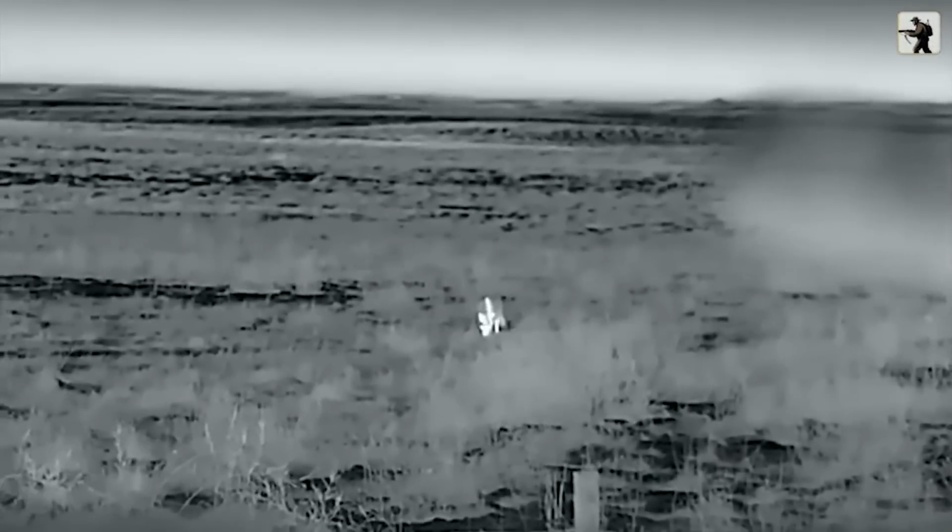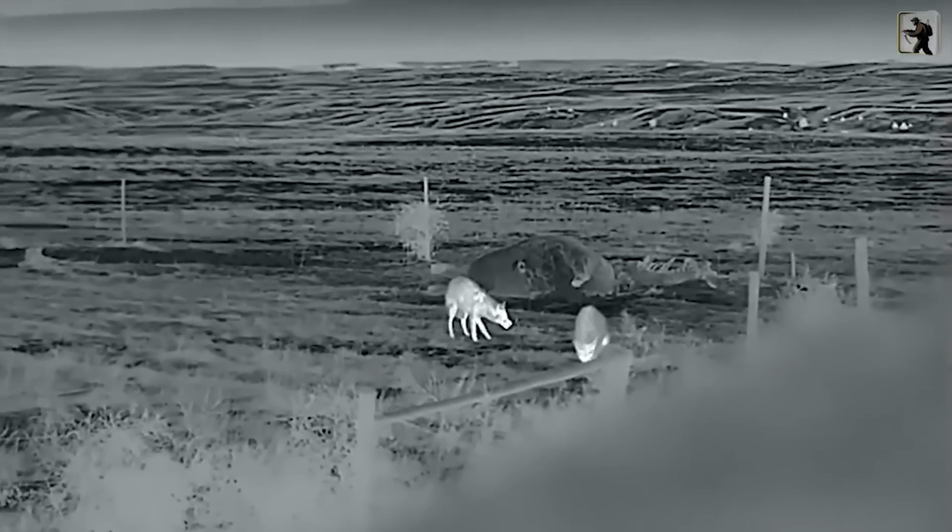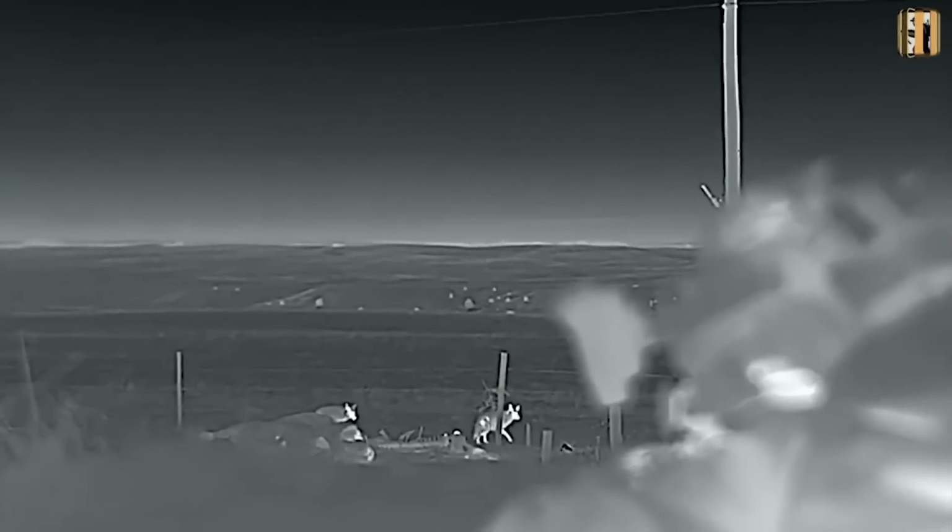The primary focus is on protecting calves, which are the main targets of coyotes due to their small size and weak resistance. With proper preparation and strategy, hunters can successfully capture up to 10-30 coyotes per night, effectively reducing the threat to livestock.